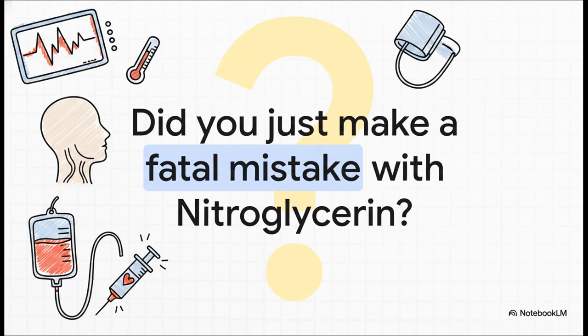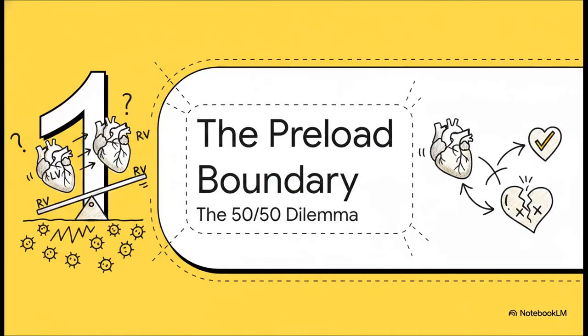Picture the scene. Alarms are blaring, your patient is pale, and they're complaining of crushing chest pain. You check the vitals, they're hypotensive, and you notice their jugular veins are really prominently distended. Now, your gut instinct, which has been drilled into you for acute coronary syndrome, might be to immediately order a nitroglycerin drip to relieve the chest pain and ease the cardiac workload. But pause right there. If you push that medication right now, before finishing your assessment, did you literally just make a fatal mistake?